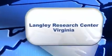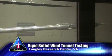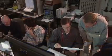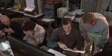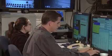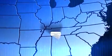A 1% scale model of the Ares 1 vehicle was tested to gain more data about the buffeting forces affecting the vehicle during flight. The Ares team has conducted over 7,000 hours of wind tunnel testing. This allows engineers to verify the vehicle's design and confirm that it can withstand aerodynamic forces similar to those it will encounter in flight.